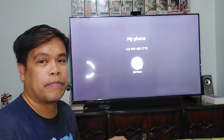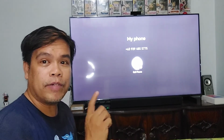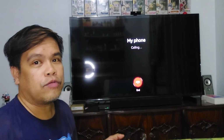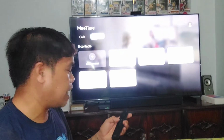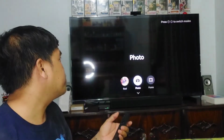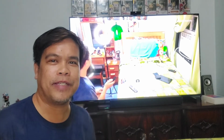So merong Huawei Vision app na i-download sa phone mo. Kahit na hindi siya Huawei phone, basta meron siyang Huawei Vision app sa phone, any Android phone, pwede siyang matawagan through this Huawei Vision S television. Okay, so check natin yung cam kung gaano siya kalinaw. So ito yung camera niya. Yan yung camera niya, medyo, di ba, malinaw.